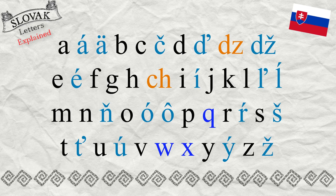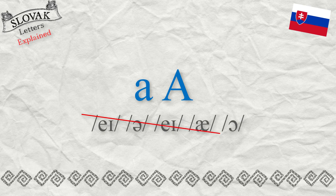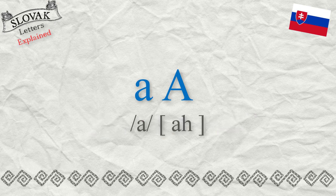Each letter in the Slovak alphabet represents one sound only, except several cases of assimilation when letter sounds become more like a nearby sound. For example, S, Z, B, P, V may sound like F or U, but the letter A is always A.